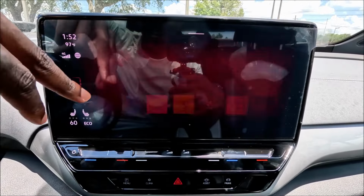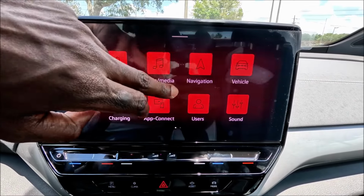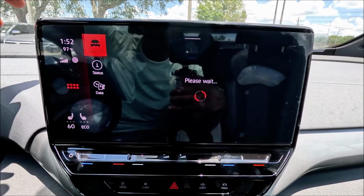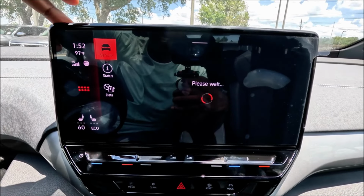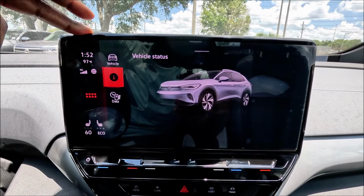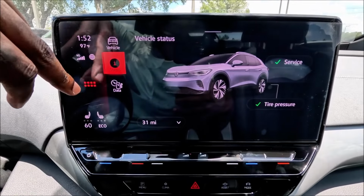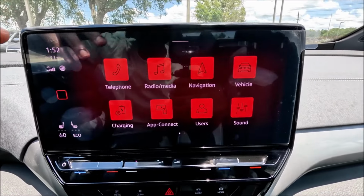There's just tons of stuff that I can do here, and it's just as easy as me just playing around and just pressing things on the car and seeing what pops up next. So if I can do it this easily, I know you guys won't have any problems with this thing when it comes to checking out this overall ID.4 and exactly what you want to know out of it.